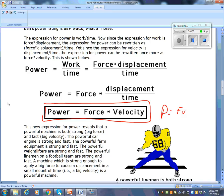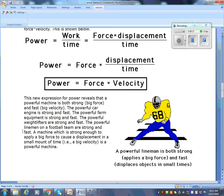This new expression for power reveals that a powerful machine is both strong, big force, and fast, big velocity. The powerful car engine is strong and fast. The powerful farm equipment is strong and fast. The powerful weightlifters are strong and fast. The powerful linemen on a football team are strong and fast. A machine which is strong enough to apply a big force to cause a displacement in a small amount of time is a powerful machine. So fast and strong.